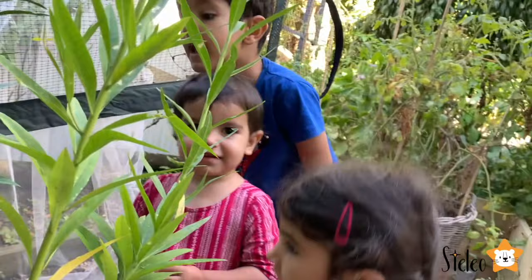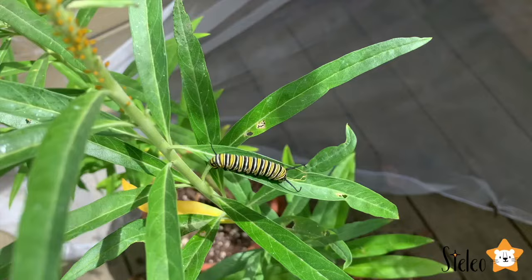Mommy, is there an egg on top of it? No, it's not an egg. It's a rock. I don't know what it is. It might be just mud. Yay, guys, look, the caterpillar is busy munching the leaves.